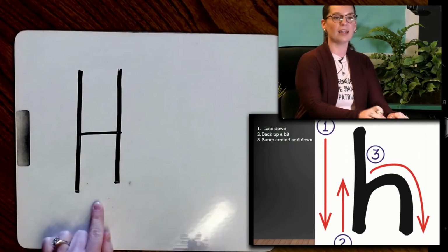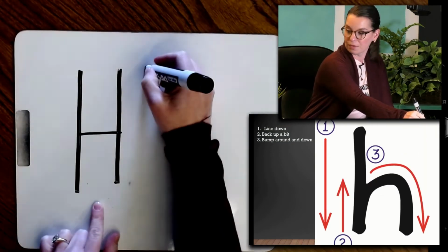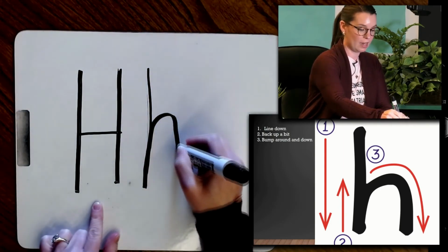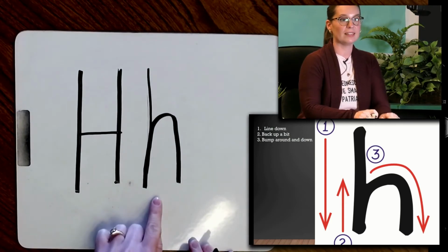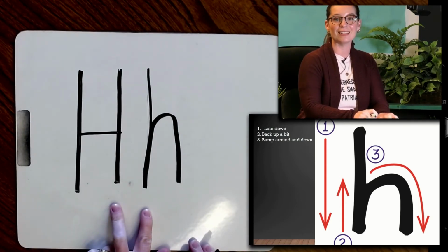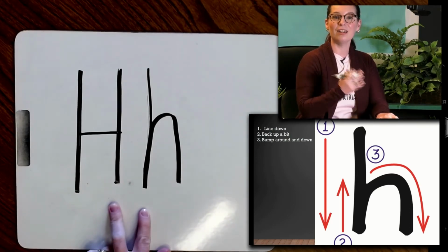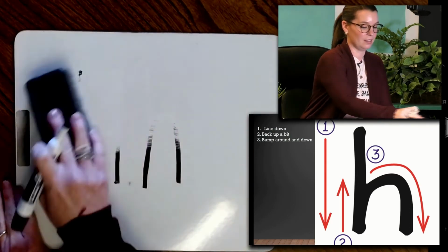Let's write a lowercase h. Pens up, line down, back up a bit, bump around and down. This is a lowercase h. H usually says, name this letter, H. Sound this letter. Erase.